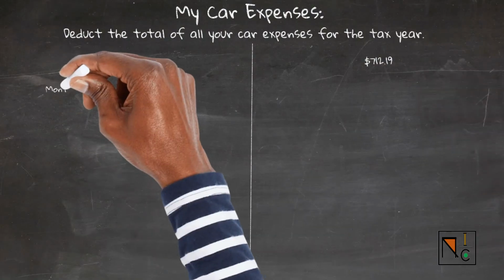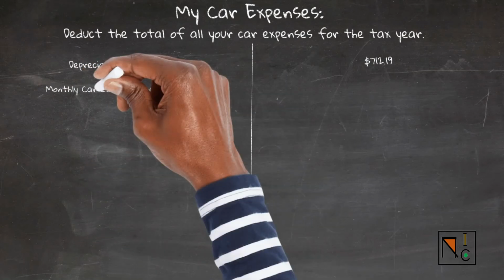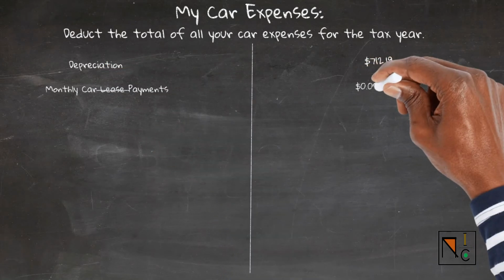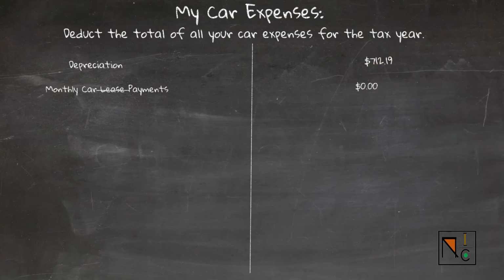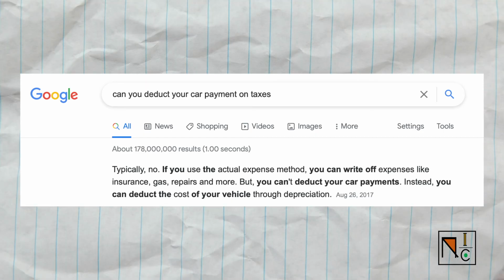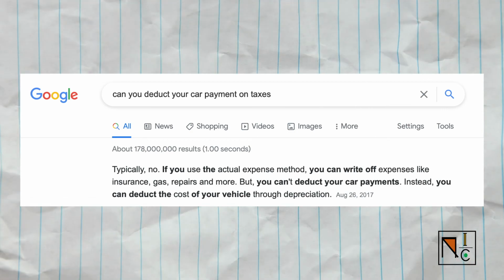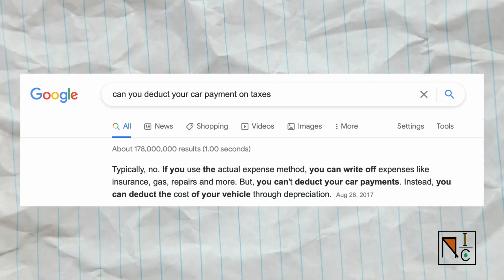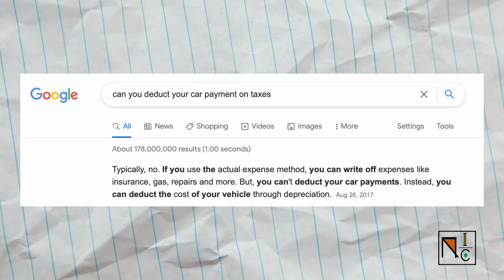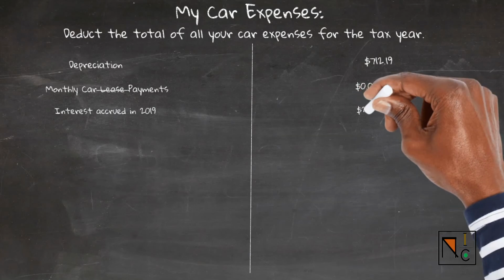So that is what I'm going to go ahead and consider when factoring in the depreciation costs of my vehicle. The next item you would calculate in terms of evaluating your total annual car expenses would be your monthly lease payments if you lease a vehicle. As I said earlier, I did not lease my car, I purchased it. And while I did have monthly car payments, under the guidelines of calculating your annual total car expenses, you're not allowed to include your monthly payments. However, you are allowed to deduct the interest accrued on your car payments. But for the purposes of transparency, I will include how much my car payments were at the time.